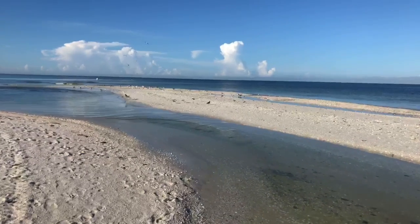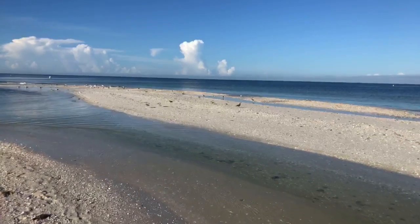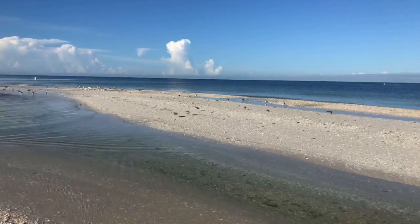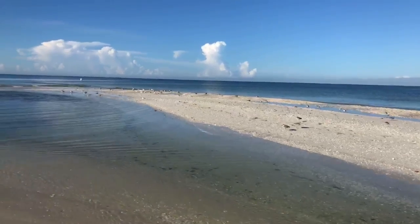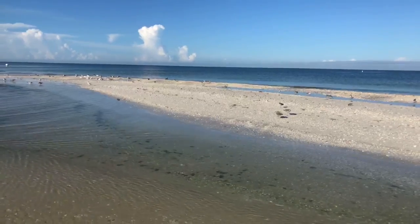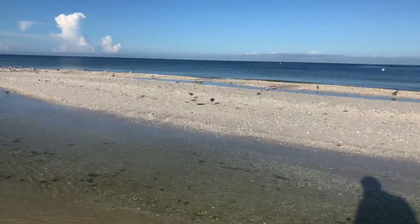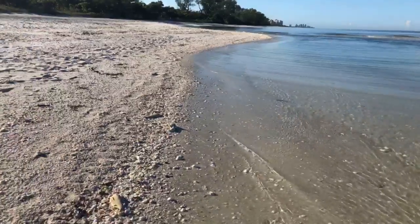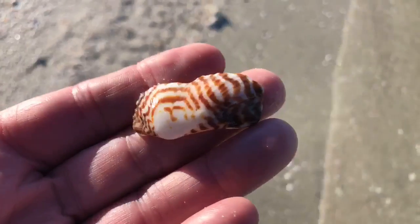Birds out here. You can still find some beauty out here if you open your eyes. Turkey wing shell down here. The little turkey wings.